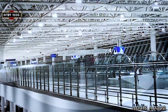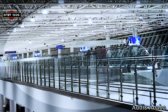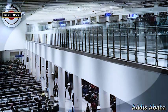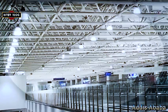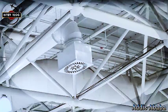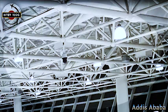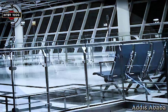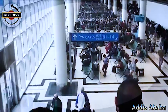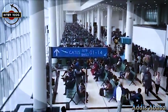So, when you get into the airport, this is how the airport looks. Wow, this is amazing. You see people here, and it is a storey building, and the airport is very huge, it's massive. See the ceiling. Wow, and it's very clean, very clean. It's an open ceiling, and you see that glass. We are going to talk more about it. And when you look down here, you see people everywhere, and oh my god, this is a very massive airport.